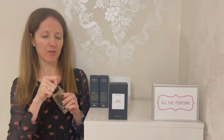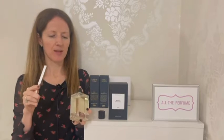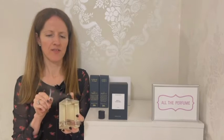There wasn't actually a tester available, and I was very grateful to the lady in Zara who opened up a bottle for me to be able to test it, and then insisted that the one I bought was a different bottle, which was extra lovely. So that was great service, because I never understand in shops how you can have perfumes and not be able to smell them to try them.